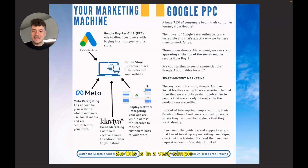So this is, in a very simple diagram, the machine that we set up that will generate hundreds of thousands of pounds worth of sales monthly. And I'm currently at the level where I'm earning tens of thousands of pounds worth of sales every month through this machine itself, and I can scale it further as I increase my ad spend. So that's the machine that I use, and it is available for you as well. So I'll quickly mention this.